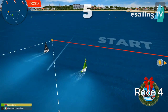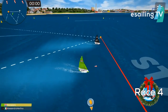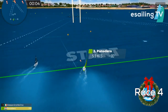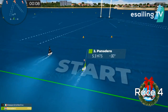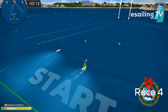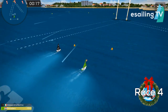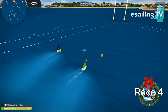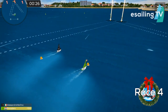See, Merlino getting up to speed, and there Panadero getting up to speed too, but there's a difference. And the start goes. Let's see the difference. It is 11 meters, 12 meters. So that penalty was a little bit costly for Panadero, but it's no harm done. He's still in the race. He can do a lot of attacks downwind with that distance. But it's crucial. He needs to keep himself under 18 meters behind AlessandroMerlino, or else it's goodbye for this race.